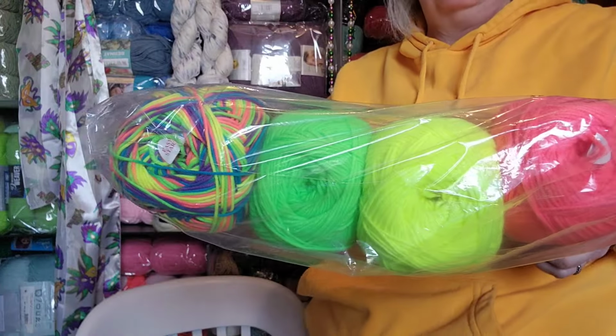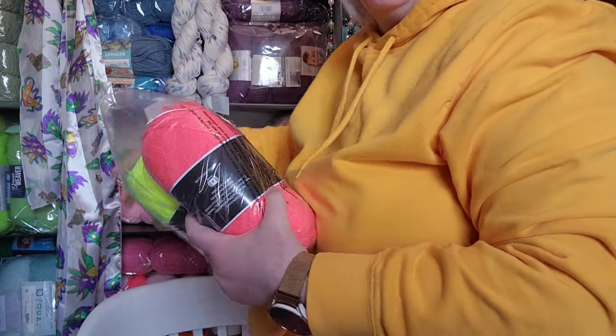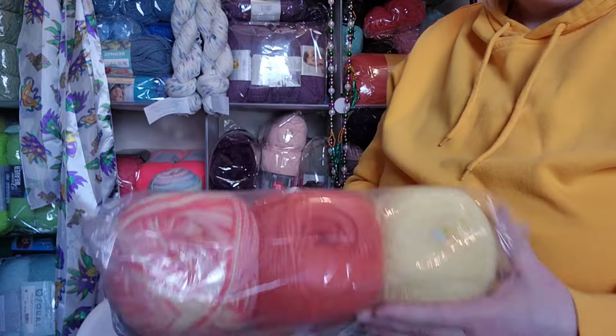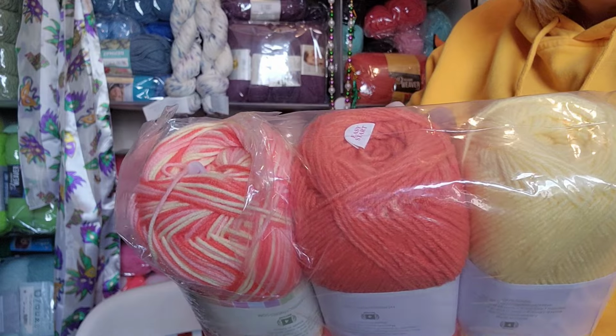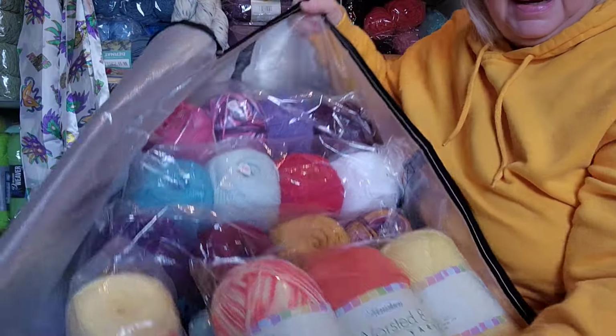Oh, this is a second order of neon because it had my best favorites. The rest of them are up there on the top shelf. I might take them down and put them in this bag. And then these, aren't they just gorgeous? Look at how pretty that is. I just love it. My friend Debbie, the Canadian Patcher, says, I love it so much. So look at that. I like it.